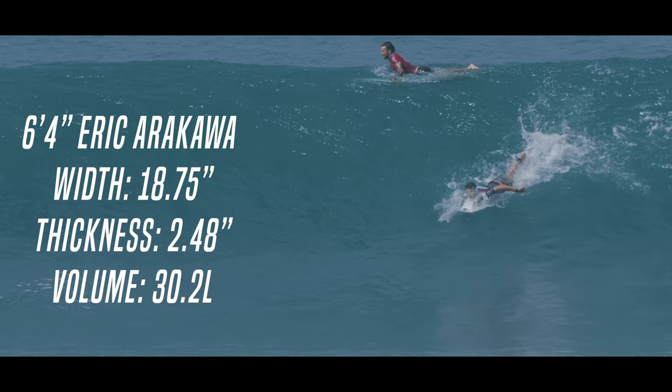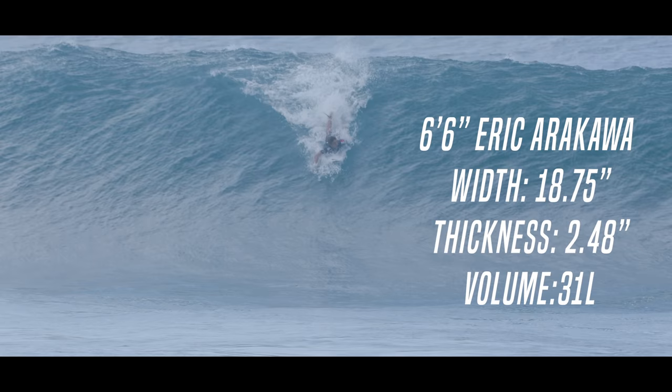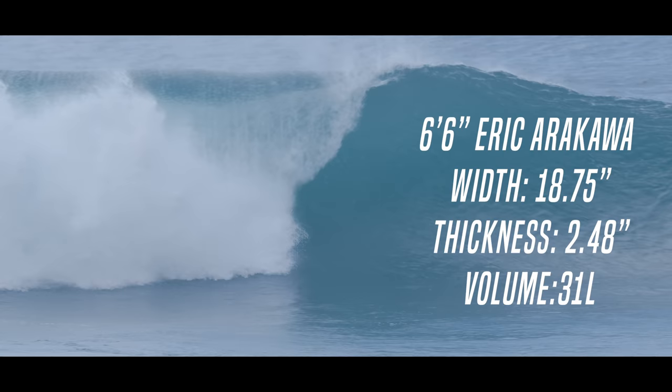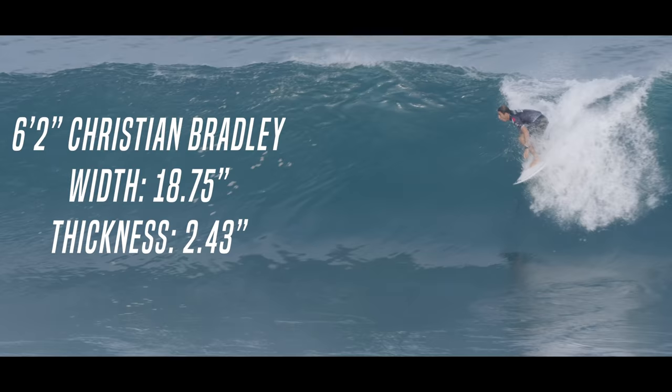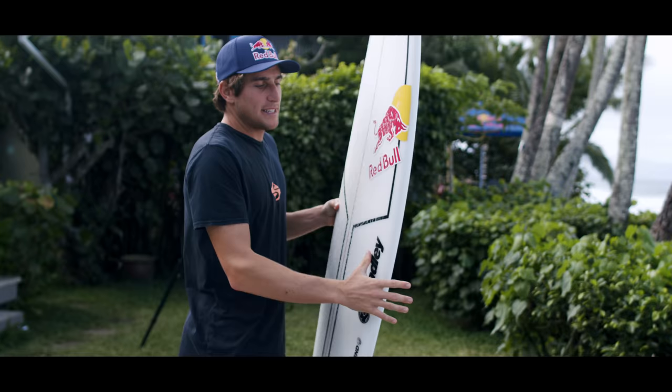And the surf-off, to get the wildcard, it was so crazy, because that morning I rode a 6'4". Afternoon I rode a 6'6". And the very next day I rode a 6'2". Here's my 6'2" Bradley, which I really like to ride when the waves get a bit smaller, because they really feel similar to my normal boards.